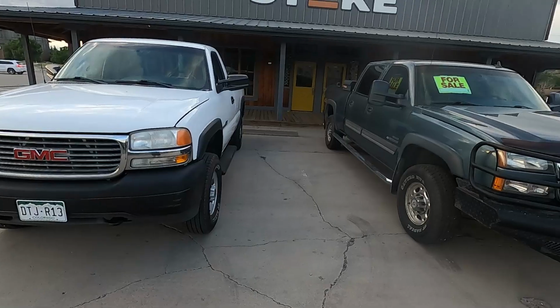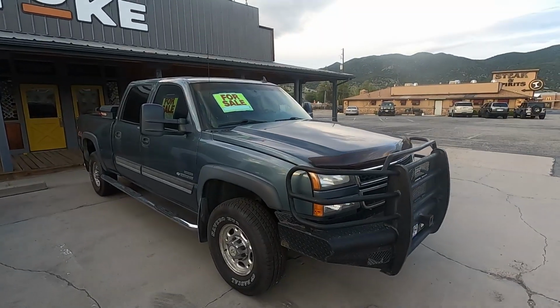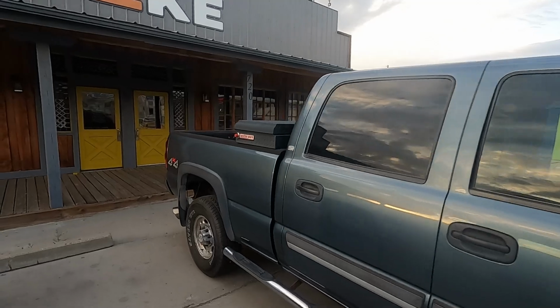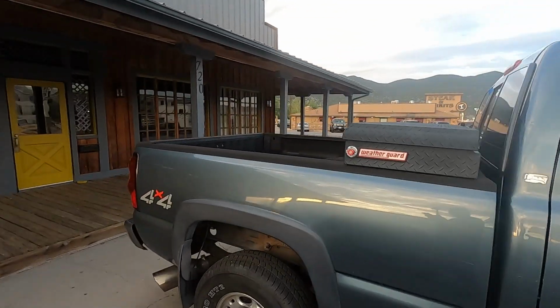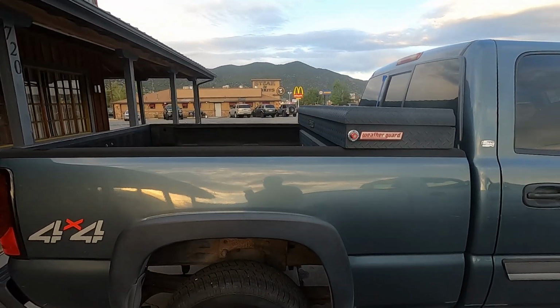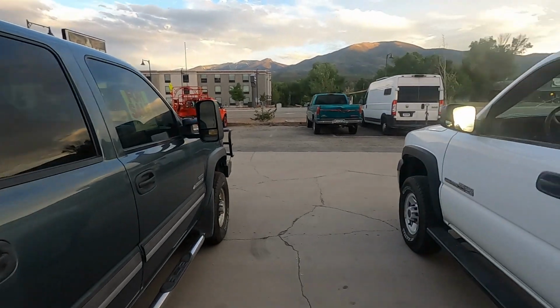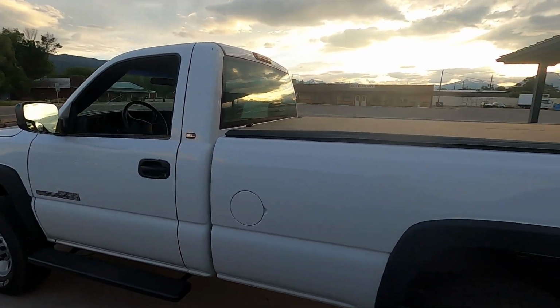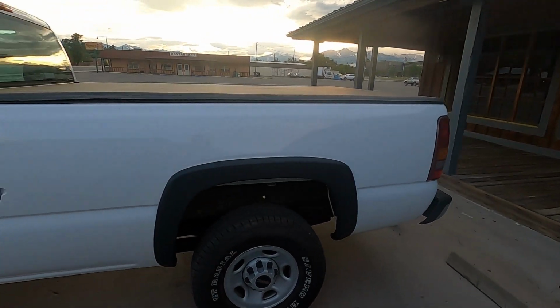Let's talk cab and bed styles real quick. So the Duramax is a crew cab short bed, which means it has a 6.5 foot bed. If we look at our GMC over here, it's a regular cab with an 8 foot bed.